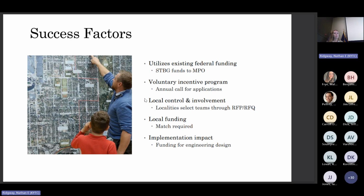And then the implementation impact is well over $500 million to date. That's funding to make sure that these plans don't just collect dust on a shelf, that they're used to actually create change in communities. I think that's all we got.